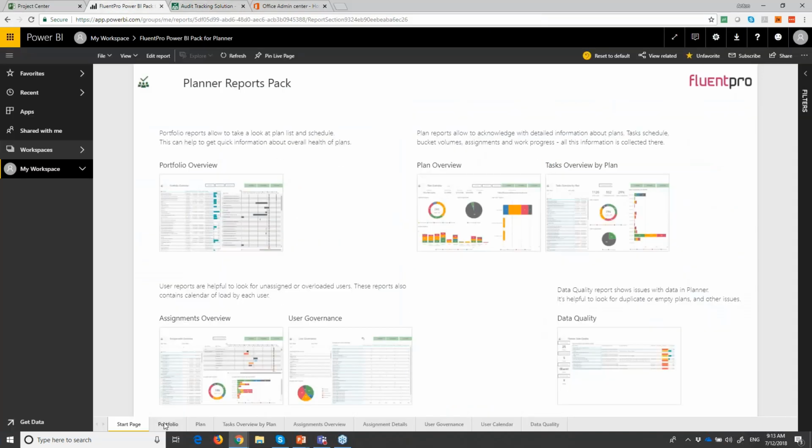In Power BI, as I mentioned, you have 7 plans, 7 reports organized here. And what we give you, in fact, is when we deploy Datamart Cloud and we configure everything, we give you the Power BI file. And you can take that file, open it in Power BI Desktop, and you can edit it. It's yours.